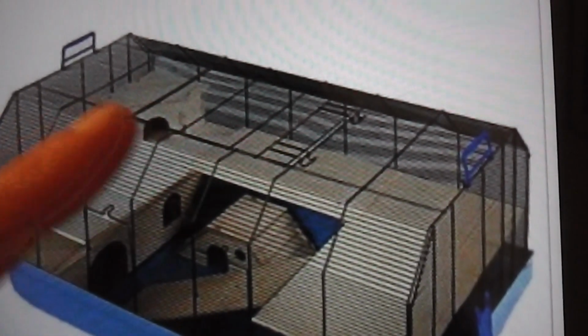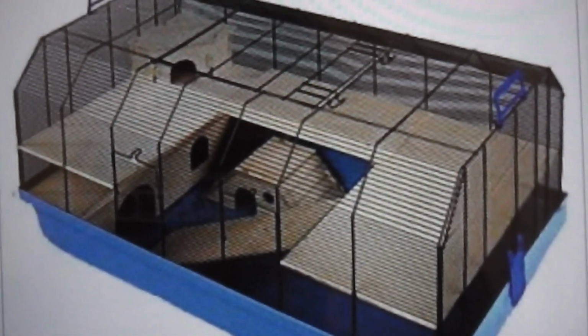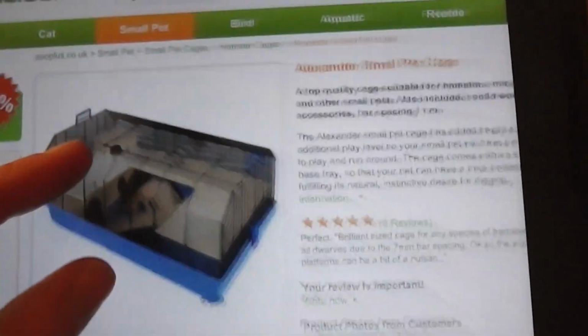It also has a really big door on the top, so really good access. And you also have little doors here as well, so you can keep some levels, but you have so much space when you take that all out. And again, lots of good length and space. So they're just a few cages I recommend.